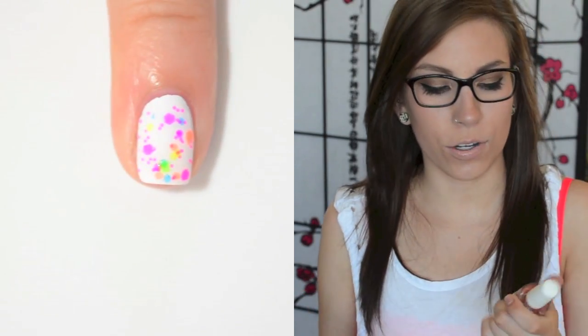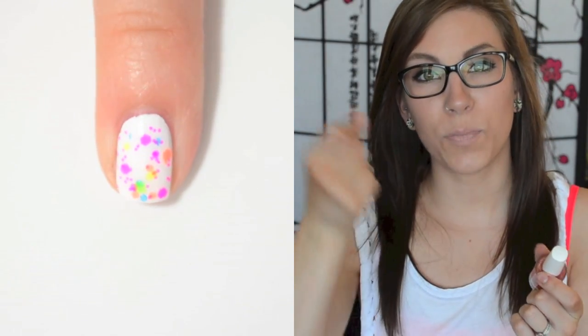They don't look that special in the bottle because they're almost transparent, and they remind me a lot of a neon polish. They have to have that white or lighter colored base underneath them for the color to really show up as bright as it can. And I love this.